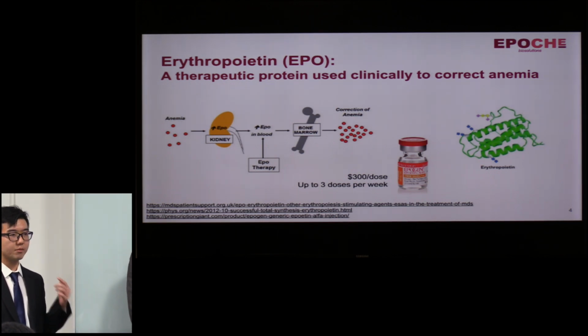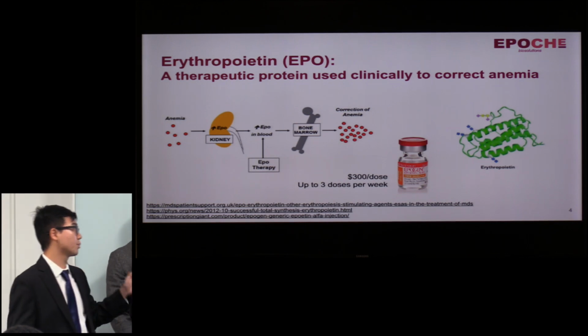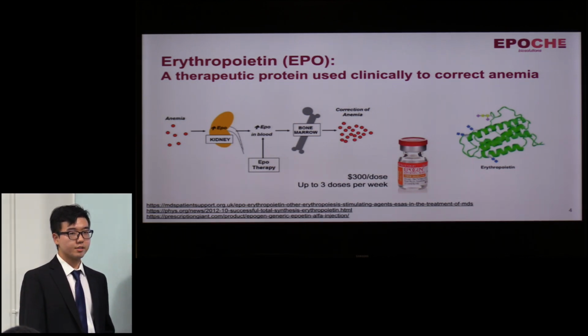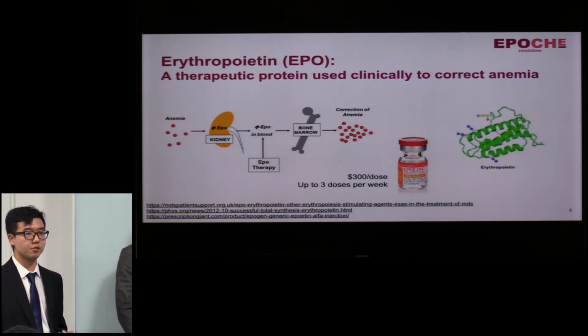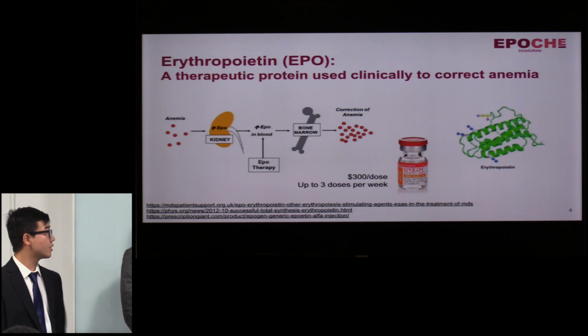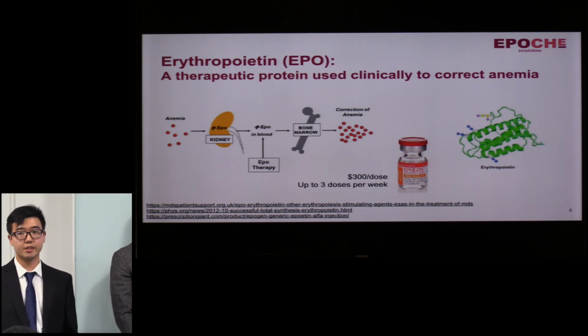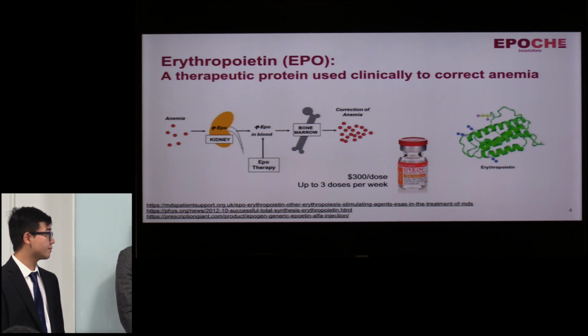And currently, Amgen is the sole technology holder to produce this therapeutic protein. As you can see, that glass vial of EPO is called EPOGEN. Its dosing price is $300 per dose, and patients usually have to take up to 3 doses per week, which is very expensive. So what made EPO this expensive is mostly its manufacturing process.